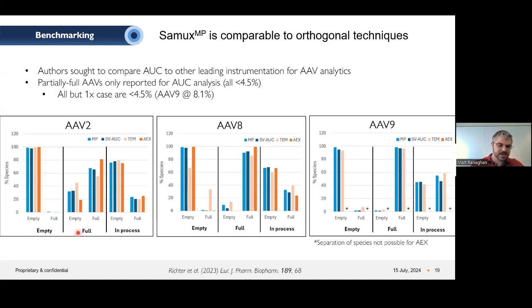What we can see is that in all of these, mass photometry and AUC are effectively equivalent in their estimations of empty full analytics. TEM, shown here in light orange for the full particles, seems to over and underestimate those ratios respectively, and the AEX technique under and over represents the amount of full AAV2 respectively. The in-process samples appear to be equivalent for these 4 techniques for AAV2.